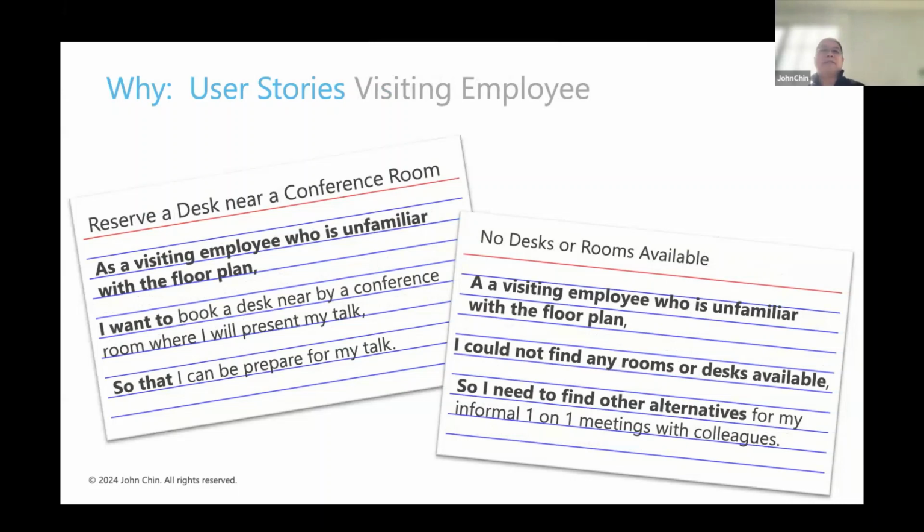Again, back to what we talked about there, you know, maybe book a desk near the conference room, so that I can prepare for my talk there or in the conference room itself.